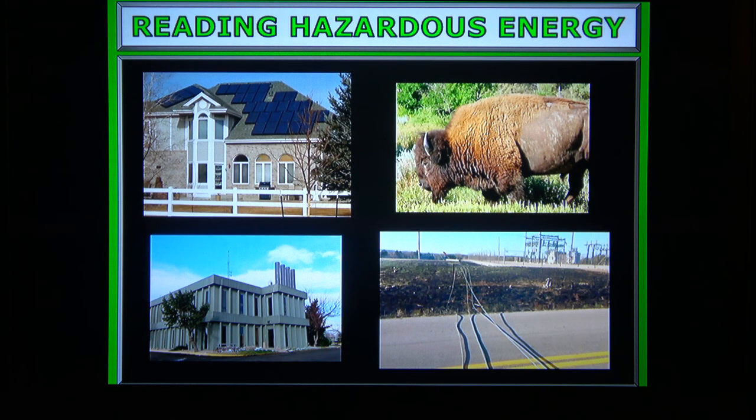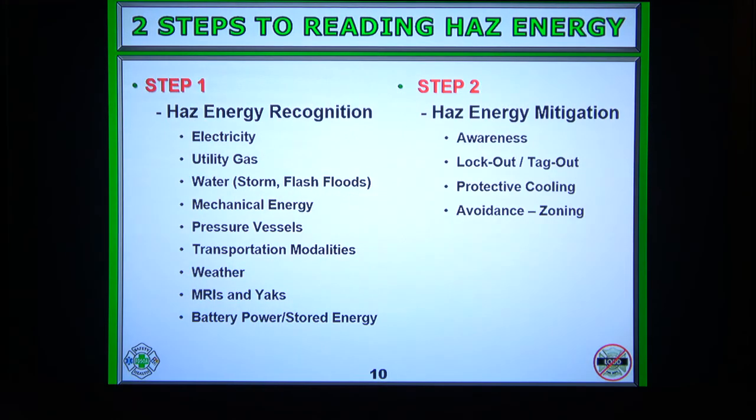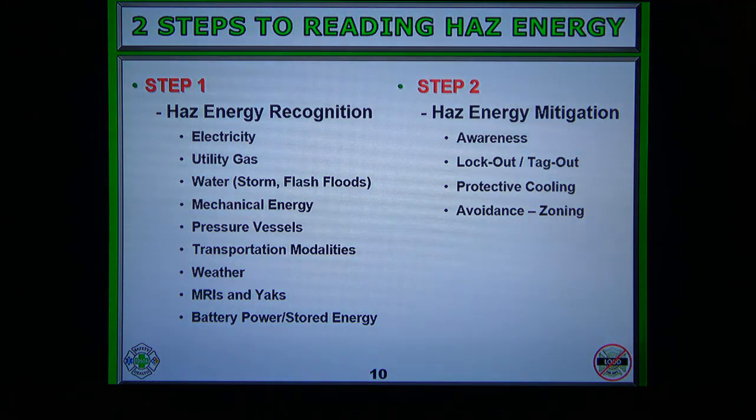The next read we will cover is hazardous energy. We'll make sure that students fully understand the 2 steps. Step 1 being hazardous energy recognition, and then moving into step 2, hazardous energy mitigation.